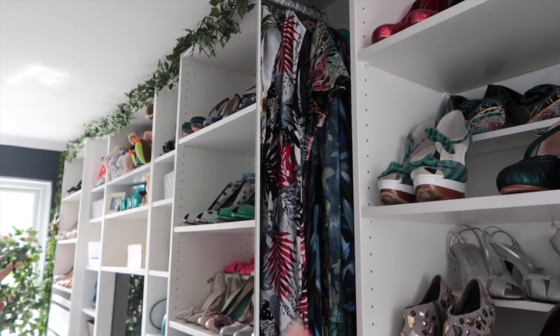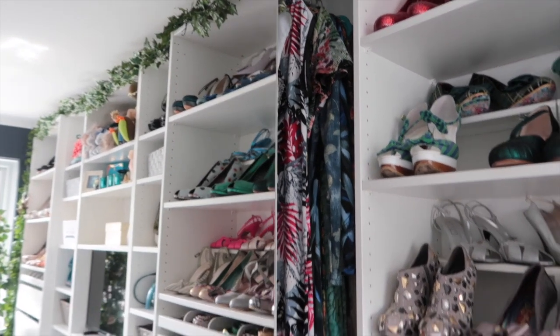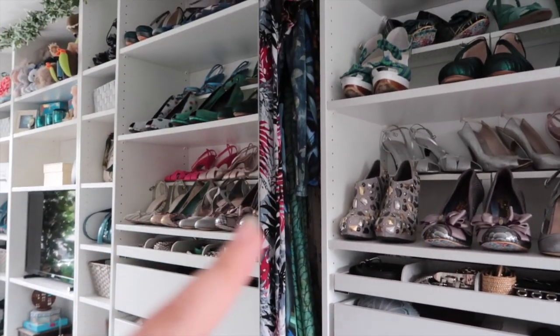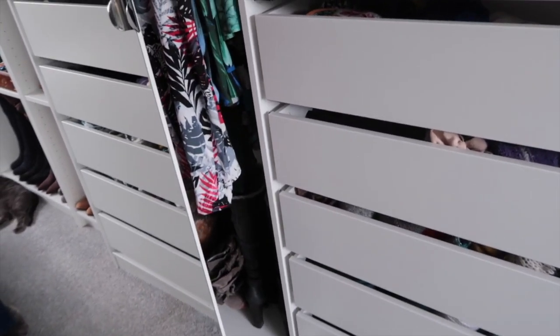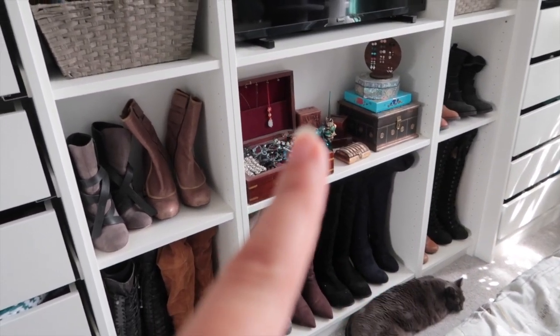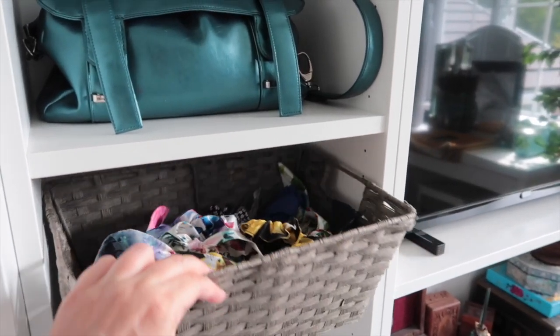They did do a corner option, but you ended up losing about 10 centimeters of storage, and I don't mind how this looks. I would like to try and work out if I can get a door made for this with a carpenter, but it's not a high priority. I have my tall boots down there. Lots more of my boots kind of live down here, along with my jewelry. That's my hair scrunchie. All my hair scrunchies there.